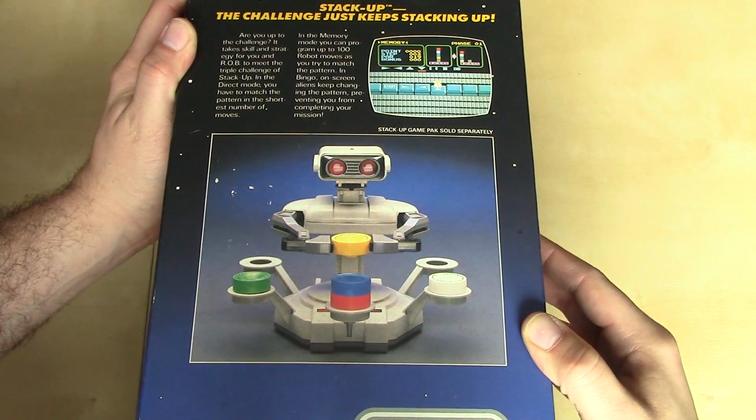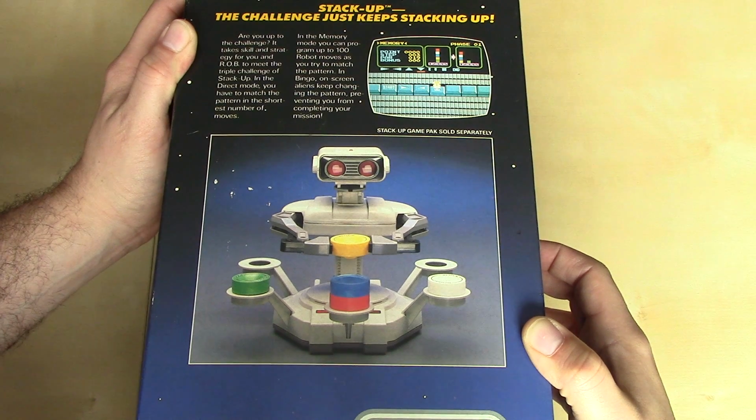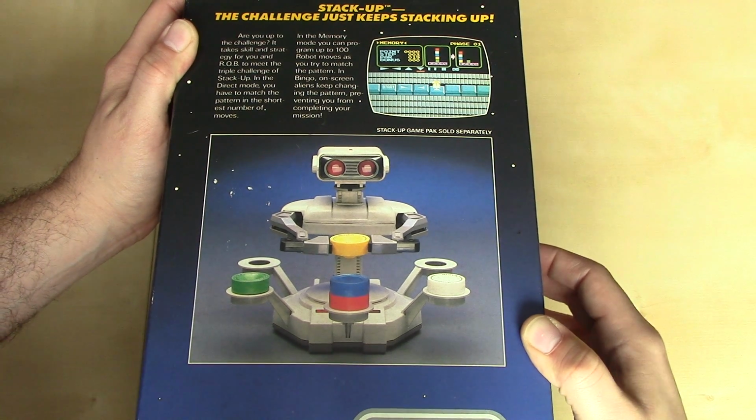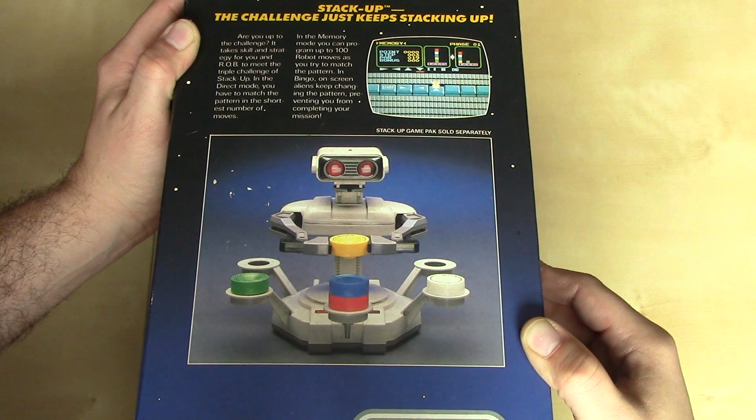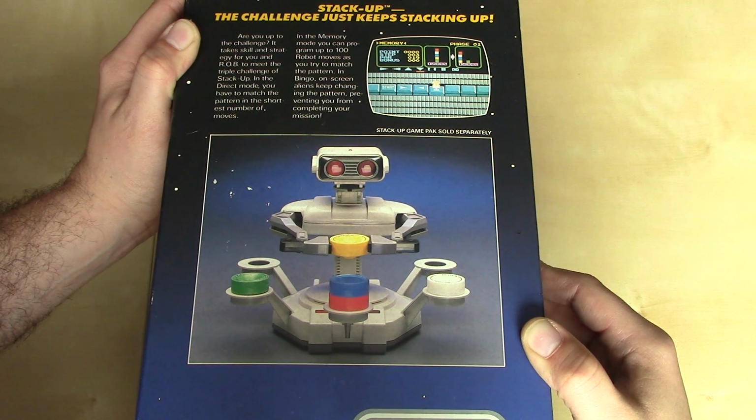This is Stack Up, the second of the 2 games with the Robot series. Stack Up. The challenge just keeps stacking up. Are you up to the challenge? It takes skill and strategy for you and R.O.B to meet the triple challenge of Stack Up.